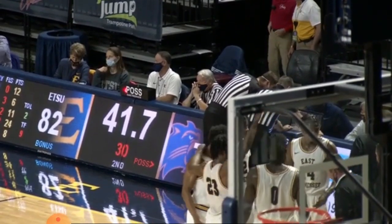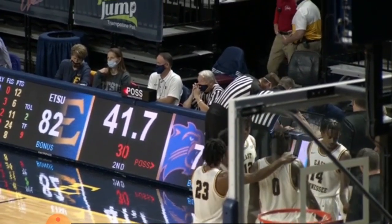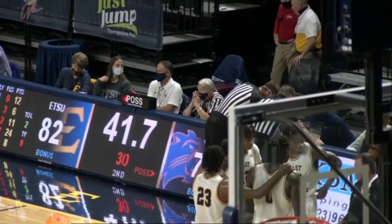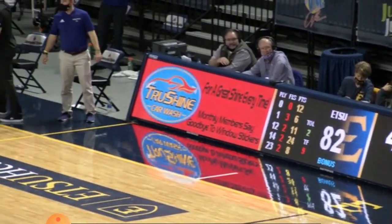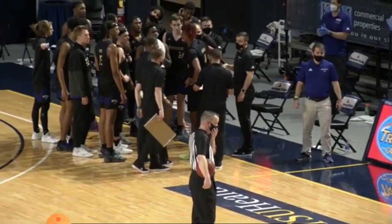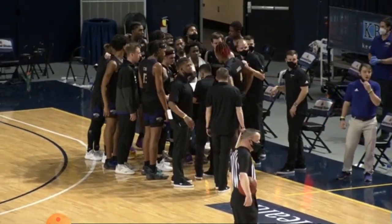A lot going on here. If you're Western, do you foul? Do you play out the possession? Bonnie Patterson's on the floor. If he catches, do you foul Patterson? Do you play the others straight up?